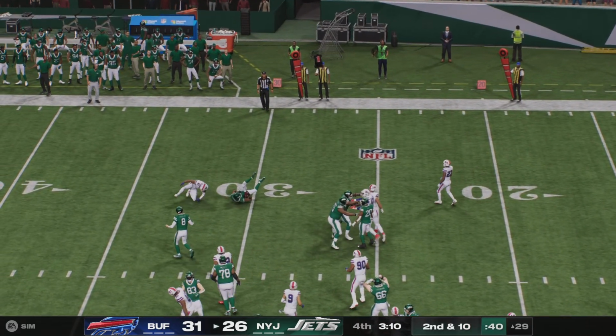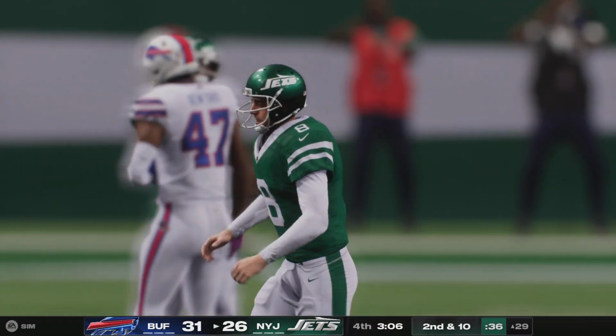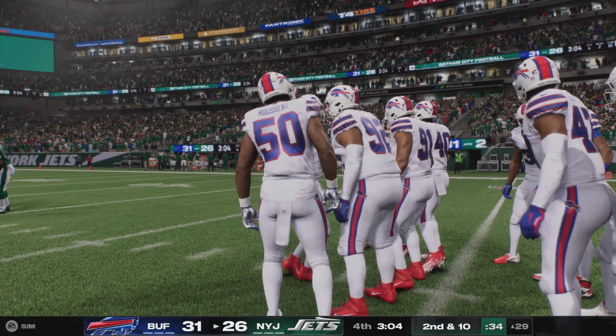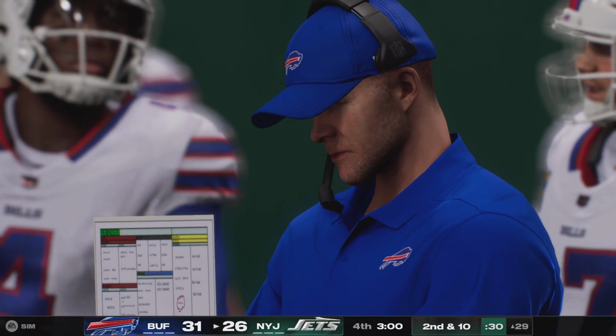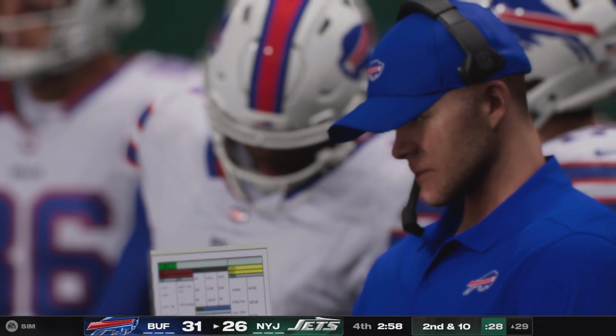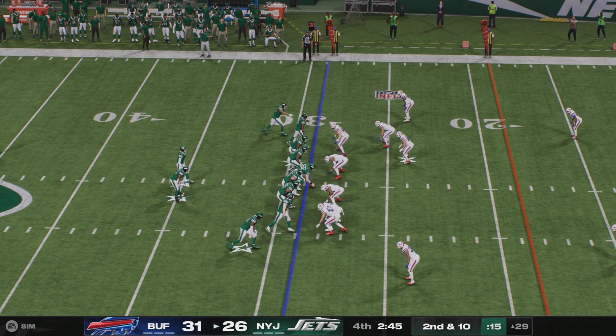Here's a quick throw out to Wilson. So they'll get nothing out of that play, and that's going to bring up second down. Well, that was a simple throw and catch, but even with that completion, 0 yards gained, so they're behind schedule on down and distance. I think they were hoping to get it to him. He can make a man or two miss, but that window closed quickly.